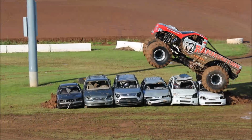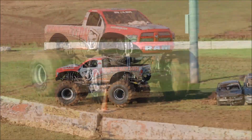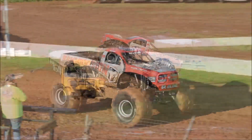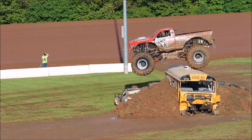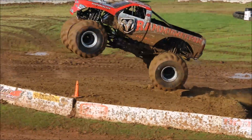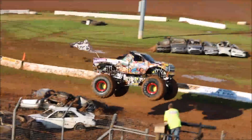Here are some of the highlights here. Pretty good job for being the first to go over that stack. He hit that a few times, and right here, going over the wall. I did not even expect that one. Going over the bus. Great, great job. And then going over the wall again. Incredible. Putting on a good performance.